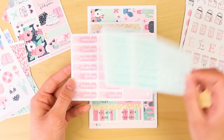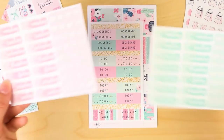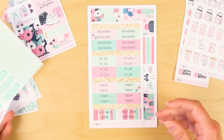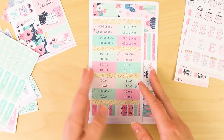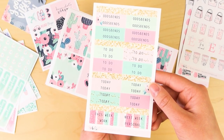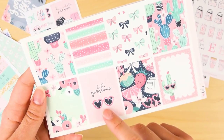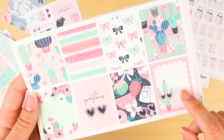It comes with two sets of dates each, so here I have 4 weeks already, which is awesome. And then we have the headers and here are the full boxes, which are so pretty. This one is definitely my favorite, but we have this one.